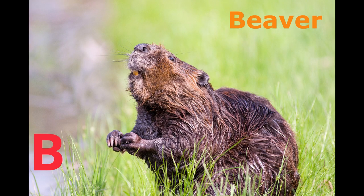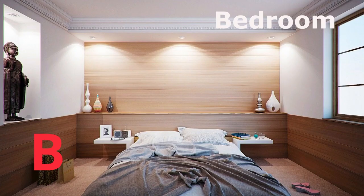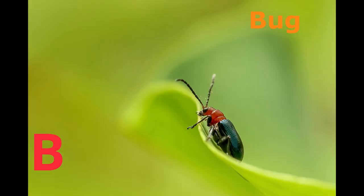B for beaver. B for bow. B for bedroom. B for button. B for beans. B for bug.